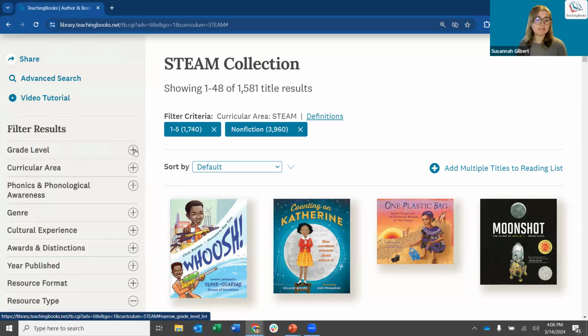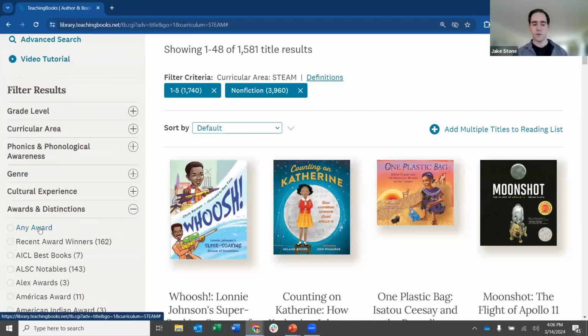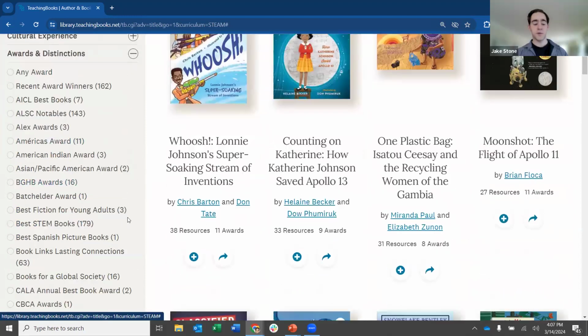And once again, we can take a look at award winners or more recent titles. Are there any particular awards we might want to look at here? There's a Best STEM Books Award. Let's see if any of these pop up there.